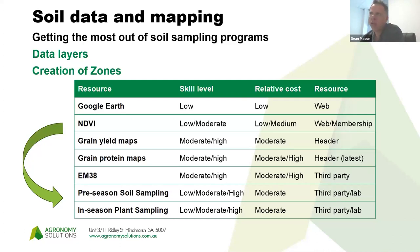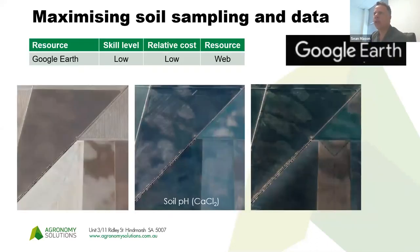So I thought I'd run through an example of all these. Going from probably the easiest, Google Earth, we can get a hell of a lot of information, relatively low skill and low cost, right up to EM38, which might need a bit more interpretation. Grain protein maps are emerging as well, and costs obviously increase with memberships and subscriptions. So as mentioned, let's walk through an example of one of these.